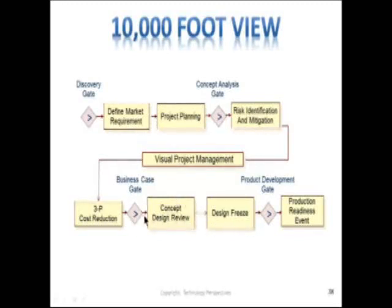So there's going to have to be a review of the project as it's made its way through the development phase. It's going to have to at some point be reviewed and frozen so that production can begin working on it. So a very lockstep, systematic approach, repeatable and robust, to make sure that every time you develop a new product, the risks are mitigated and you have the best chance of success.